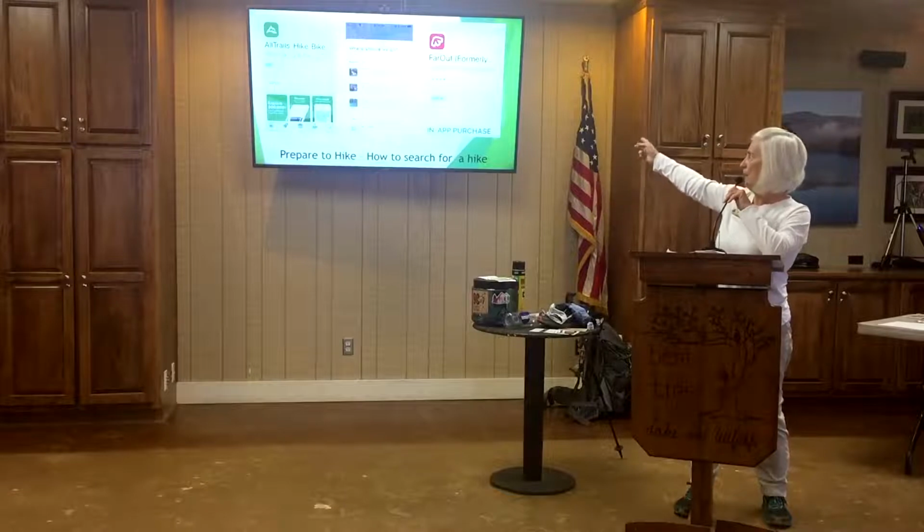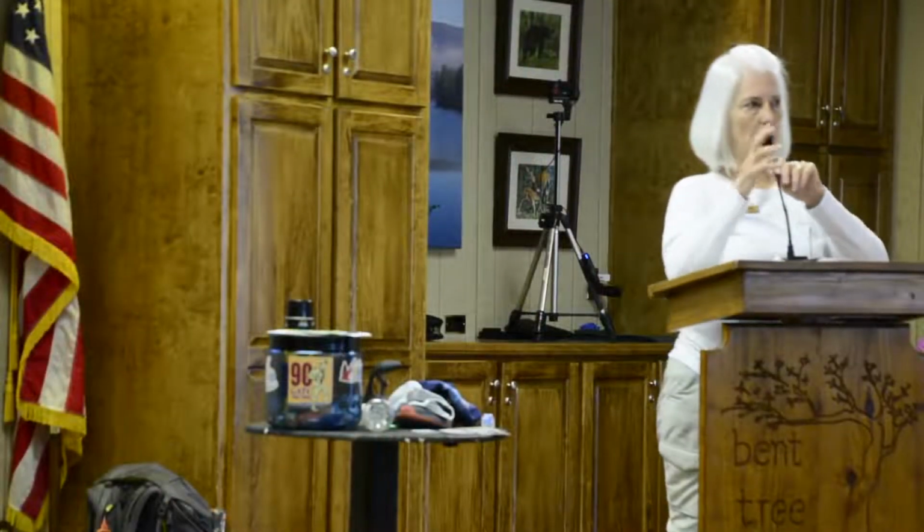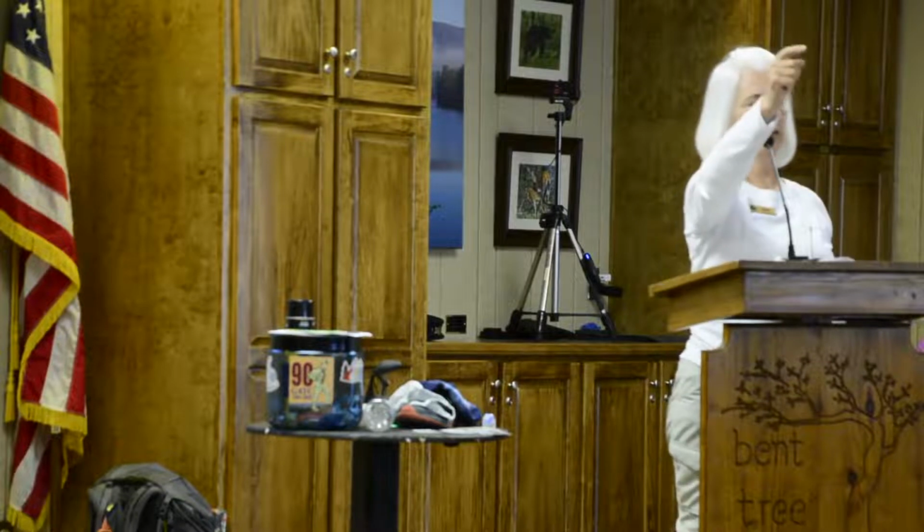Also, there is a formerly called Gut Hook app. It's now called Far Out. You can purchase maps. I purchased the whole map of the Appalachian Trail, and what it does is it's GPS run, and it can track you while you're on trail. You can see yourself moving down the trail. It also has a place for comments, and you can look through the comments to see if the water source is still there or if it's gone or whatever.